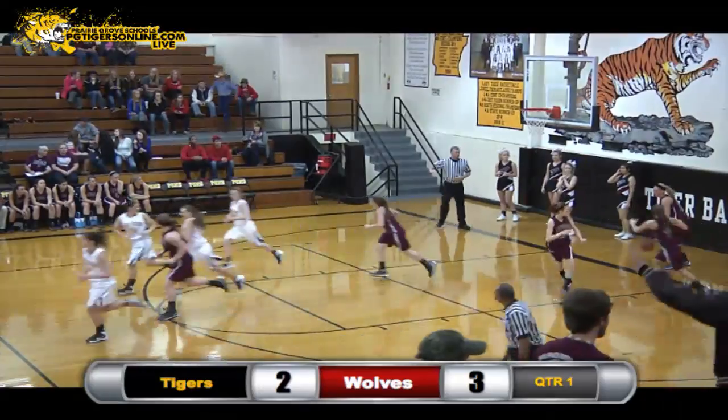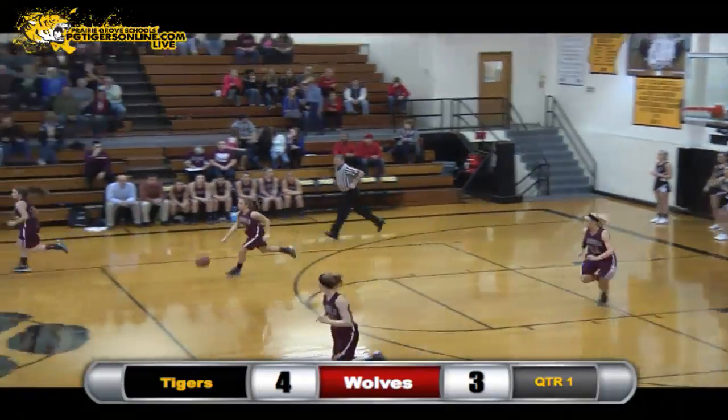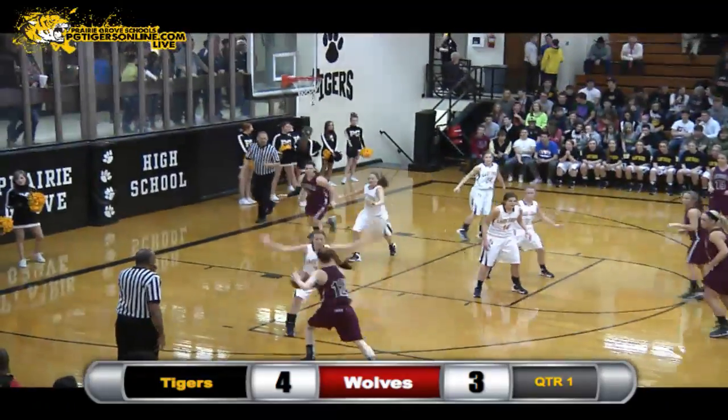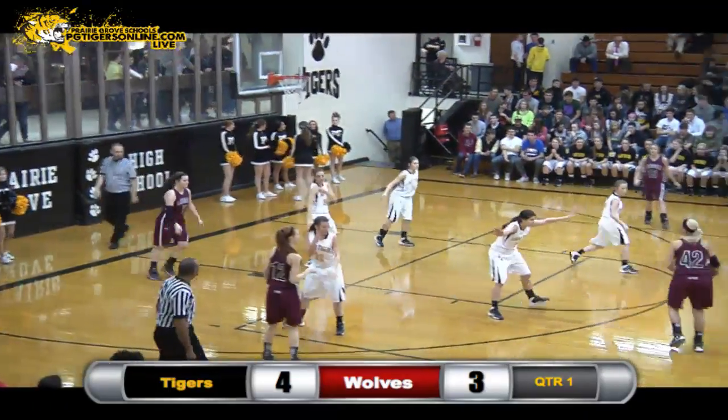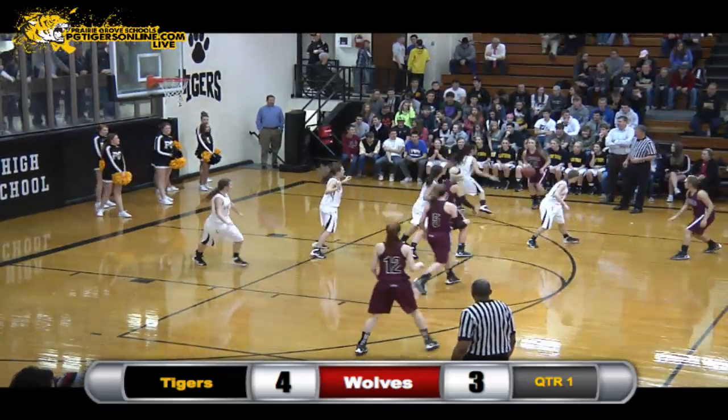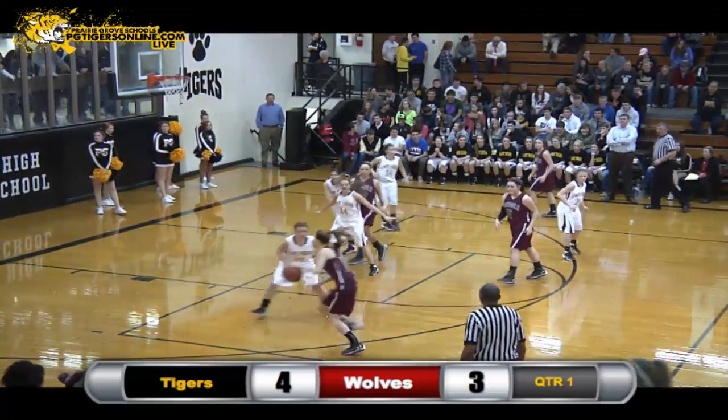Looks like the Lincoln plan is kick the ball into number 5 Haley Sugg and then either look for the open shot on the outside or let her make her move if she gets one-on-one. Well, there's Rich, and now here it comes again. Lloyd, and they're looking inside. She's good size. Is Sugg.